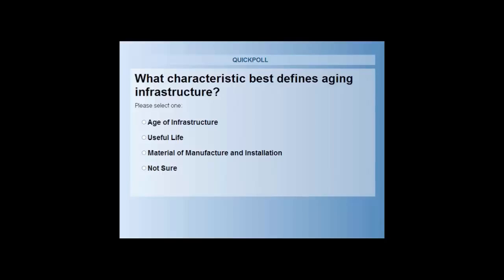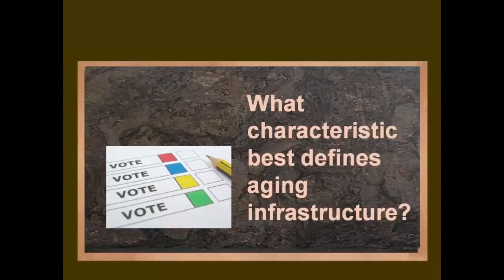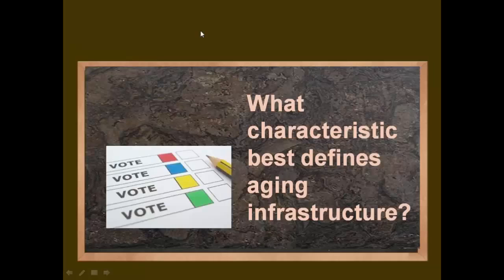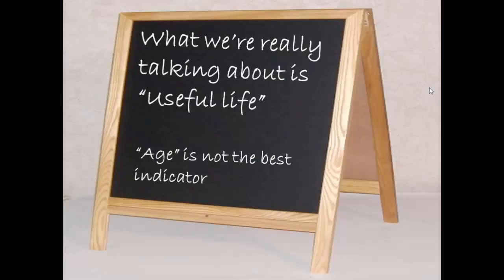Okay, and I'll close the poll at this time. And here are the results. All right, so we have age of infrastructure 11, useful life 77, material 9, and not sure 3. All right, so if we can go back to the presentation. So you guys must have taken this course before.